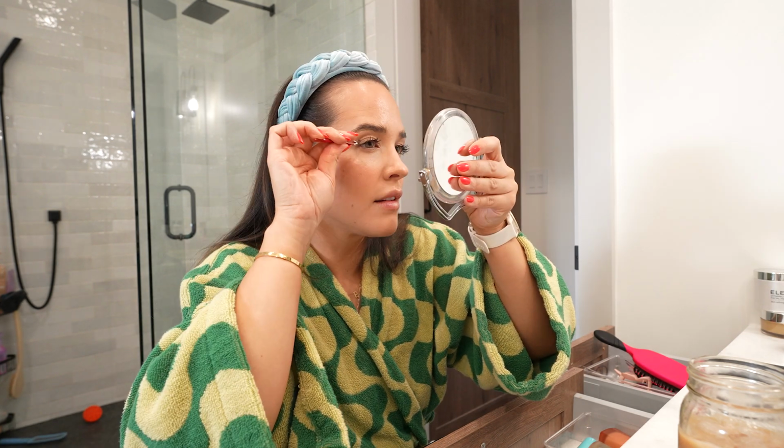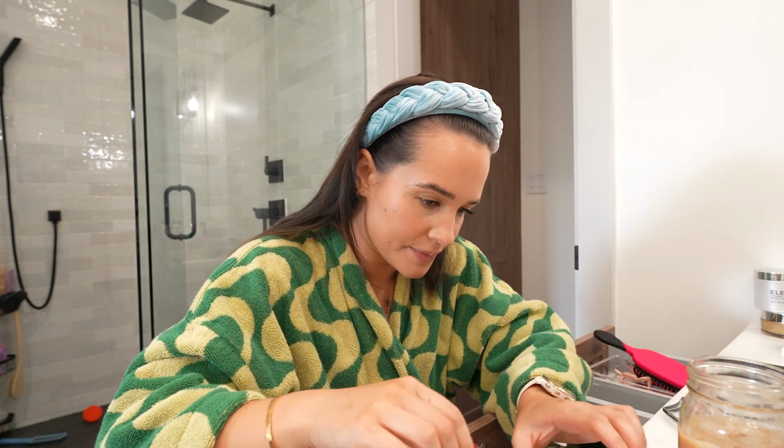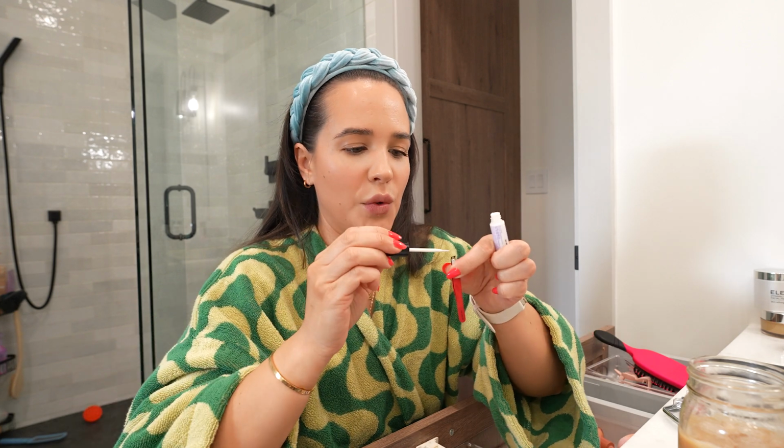Ooh, I gotta get these in the right spot. This might be too long. I think I'm gonna pick a different size. These are just littler, cuter ones.